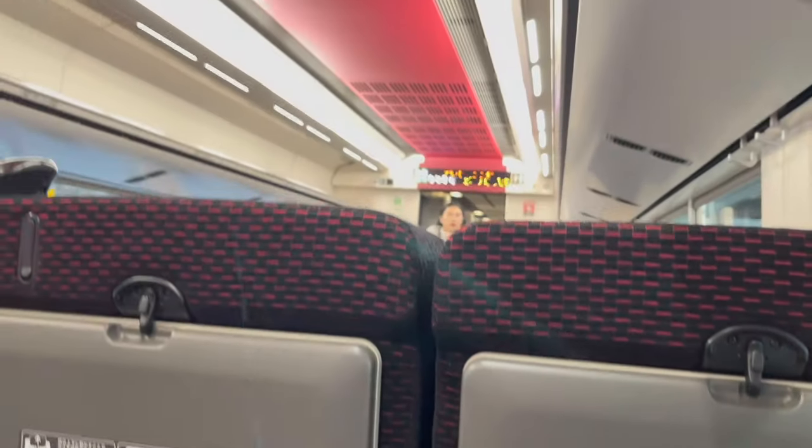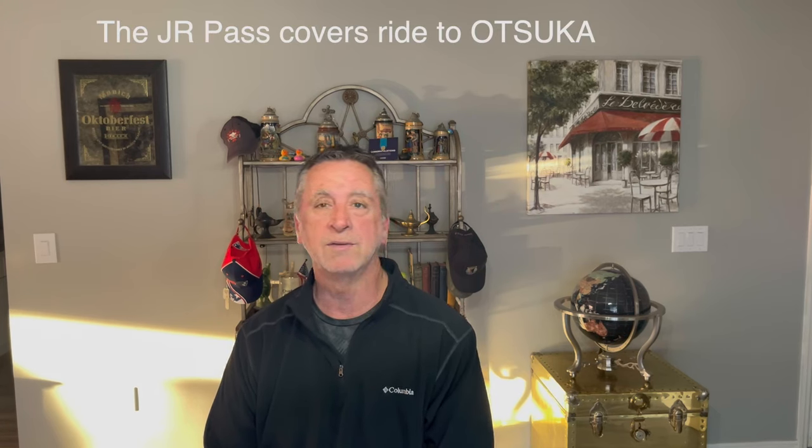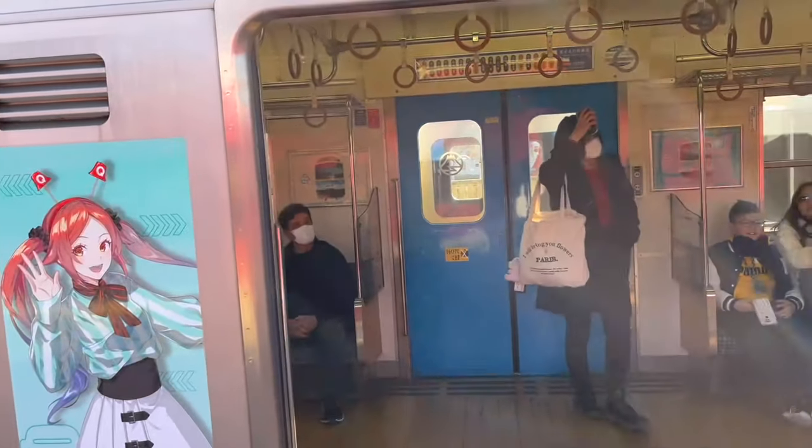I picked up the train in Shinjuku train station, then I jumped on, I think it was a limited express train, or Mount Fuji Express. It was Mount Fuji Express to Otsuki. I didn't have a full Mount Fuji Express ticket, so I had to find my own way once I got to Otsuki, and I was able to do so on the Fujikyu Railway. It's an old railway system, which was quite an adventure.